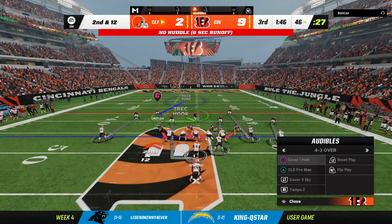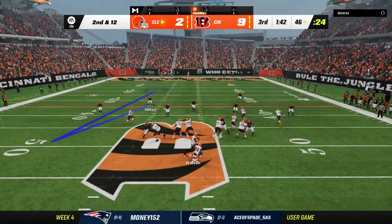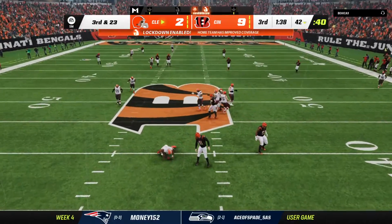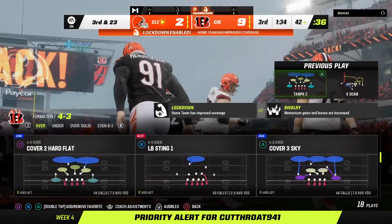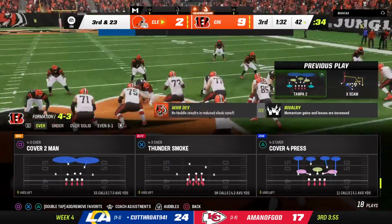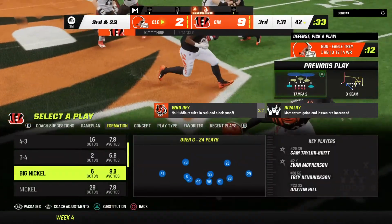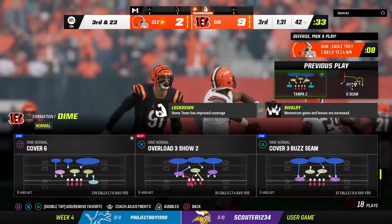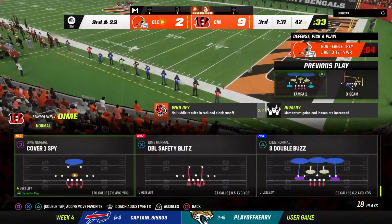First play of the drive goes the wrong way. Here's 2nd and 12. Back to throw, Watson. And he'll be taken down by the Bengal pressure. Trey Hendrickson showing off his pass rush repertoire that time. Okay, I'm not sure you could actually draw up a better pass rush than that one right there. Nowhere to go outside. He had to keep backing up and backing up and backing up. Eventually dropped for a huge loss.